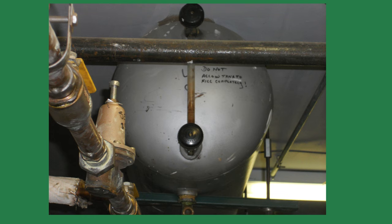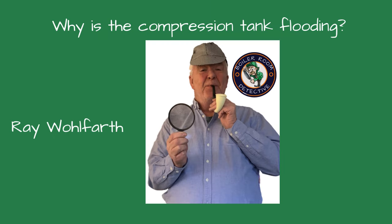The relief valve was dripping water. The compression tank was flooded again. In the fall, just a few months ago, we found it in the same condition and drained the tank. Why is a compression tank flooding?